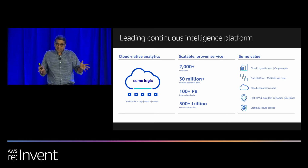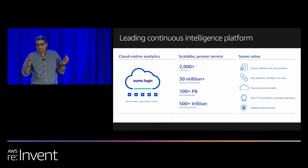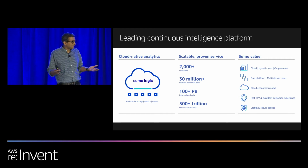So we're a big data platform built on AWS. As you can see, we collect petabytes of data, and run terabytes and millions of analytics and searches on this data. What really differentiates us are a few things. First and foremost, we are cloud native. That helps a lot. Secondly, we are a platform that supports lots of use cases.